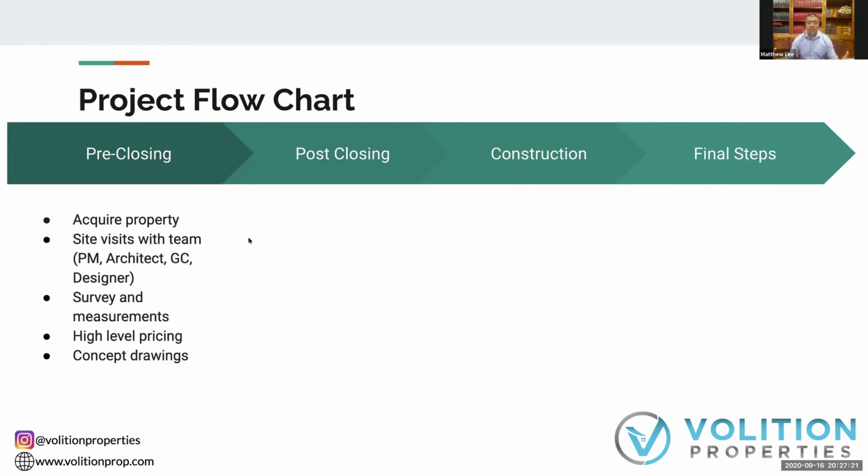All this, we're doing all of this so that we can drive towards high-level pricing and conceptual drawings, right? So our high-level pricing is, hey, given the input from the PM, the architect, the designer, the GC can say, okay, you want to underpin, you want to extend the main floor, you want to add a new basement walkout, we're looking at 600, 700,000. They can give you that high-level quote.